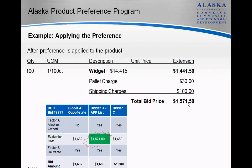$1,571.50. All right? Now, what does this mean? This means you're competing against bidder A. See the matrix down below.